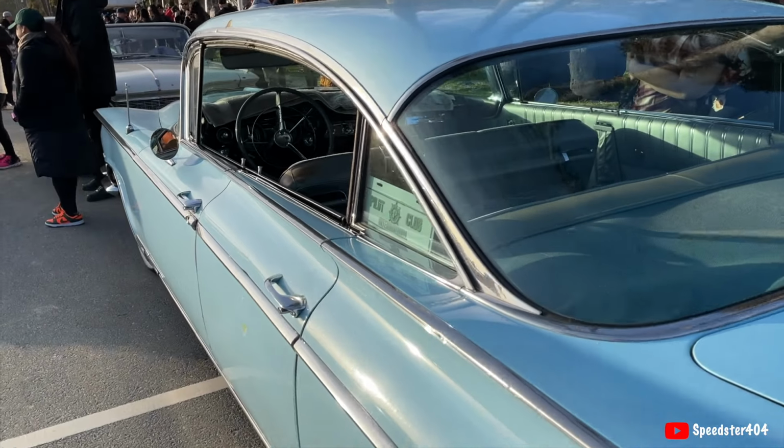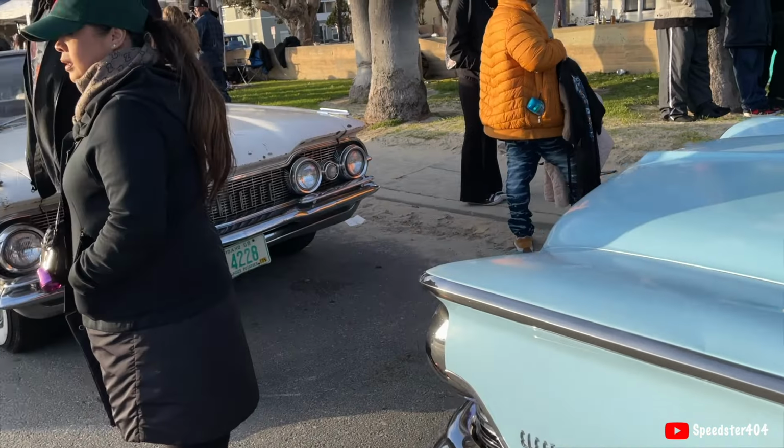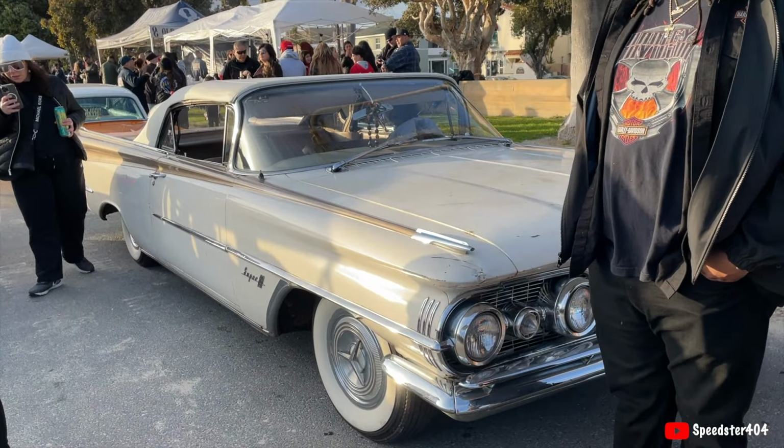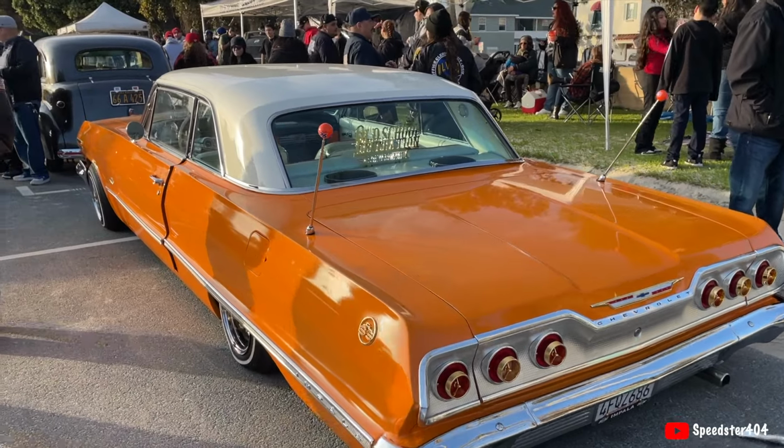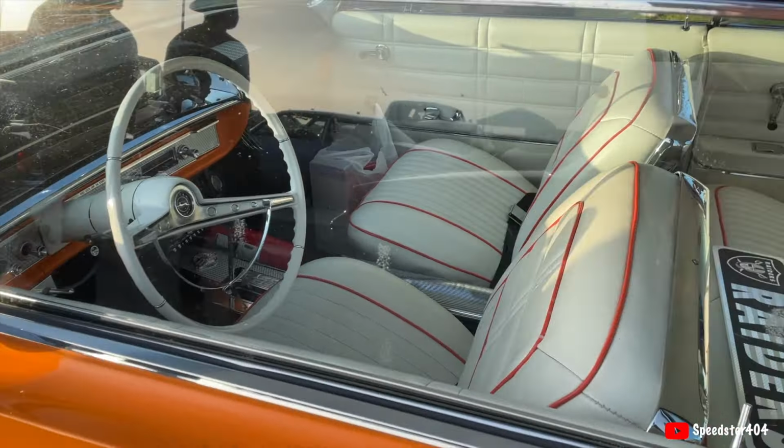Got the Chevy Impala. Look at this '59 Impala. Orange with white interior.